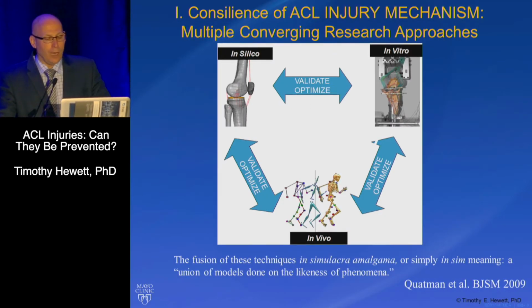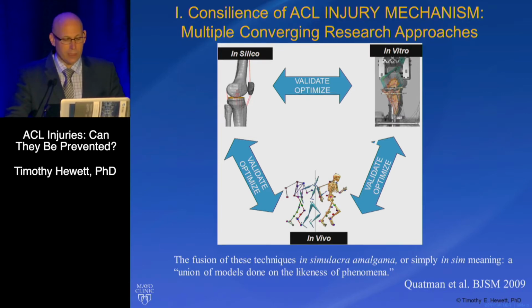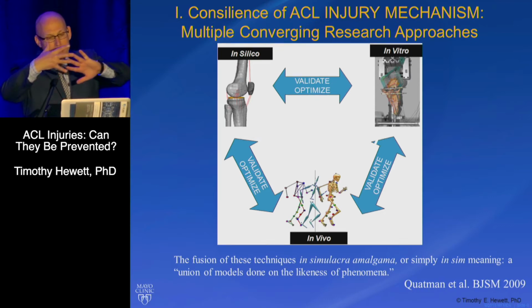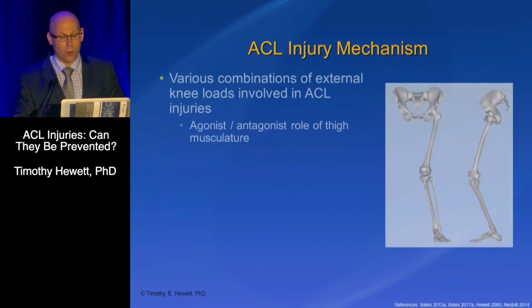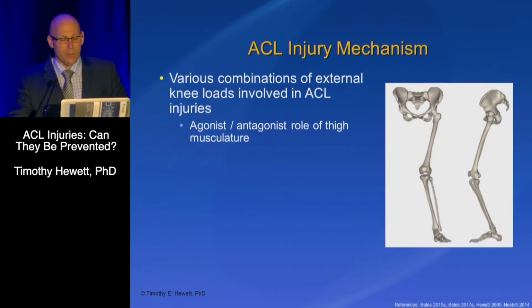So what we've done for the last 25 years or so, as George Davies keeps pointing out to me that I've been doing this too long, is use the consilience of different research approaches. So we do in vivo data, full body 3D mechanics on individuals. We feed that into cadaveric models. We feed that data over into in silico models, and then we validate and optimize, and where we throw all those data points together, where they intersect is we know those to be the true and valid answers to mechanistic questions.